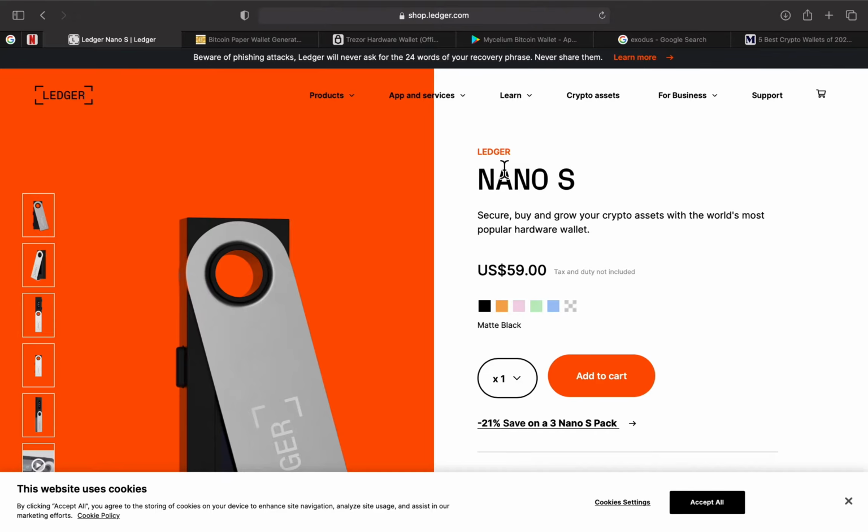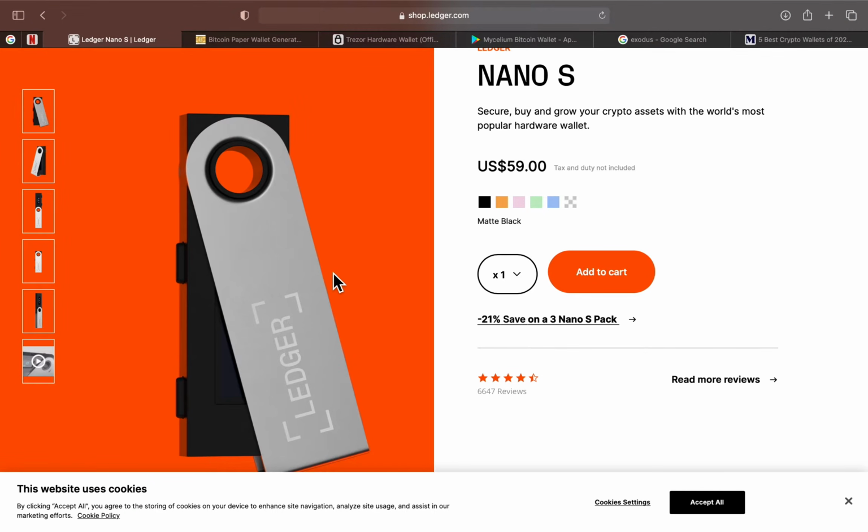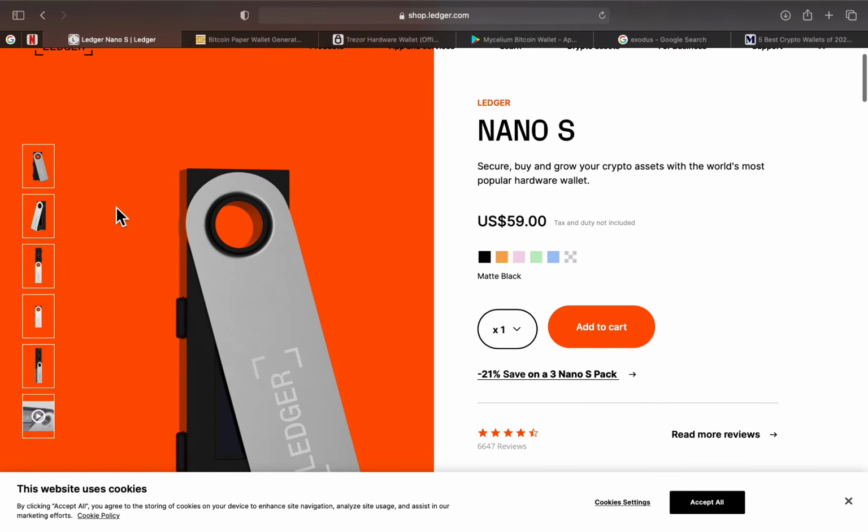Now, what I have on my screen is one of the most popular hardware wallets out there. It's pretty well established, pretty secure. It's called Ledger. It's sort of like a flash drive looking device, but it's actually a little more complicated than that. It does a lot more than a flash drive. Essentially, the Ledger devices allow you to buy crypto, store it on the wallet, and forget about it.